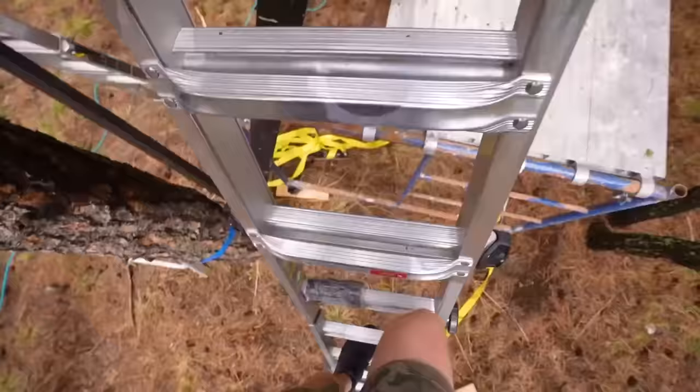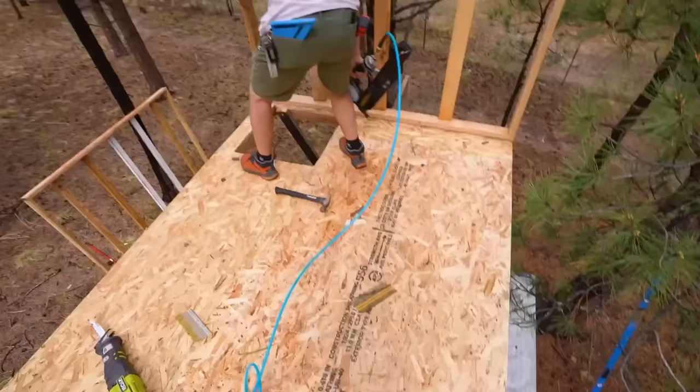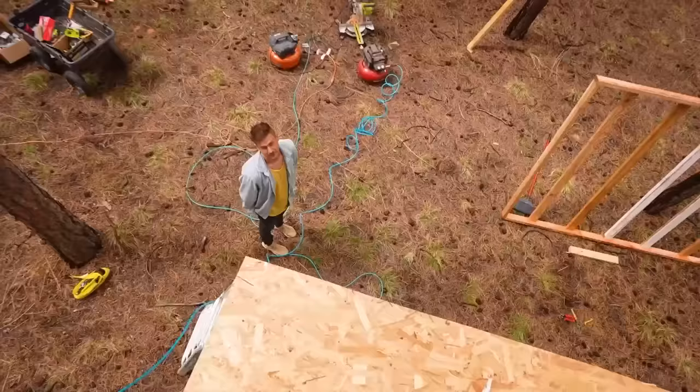Whoa! That scared me. Dude, this is so high up. We were just talking about how tree houses are infinitely more cool the higher up they get. You said this could hold like 10 people. Probably. I don't know that I'd recommend like a dance party, but it should be able to do that. Keyword, probably. Probably is like my waiver on all my work.